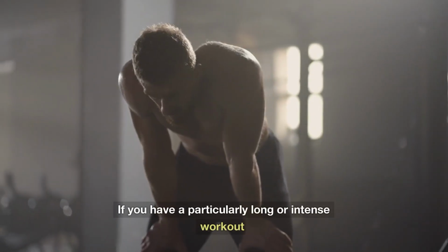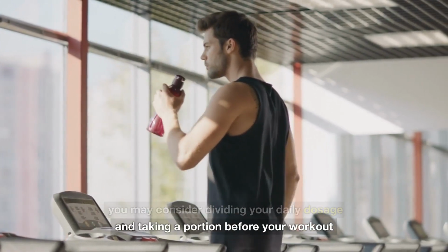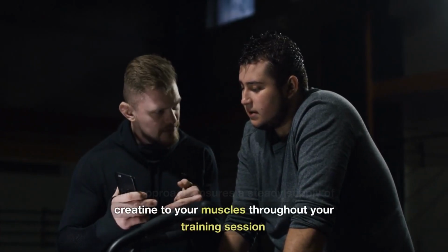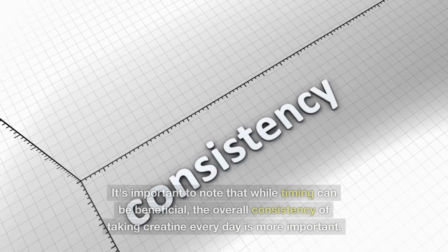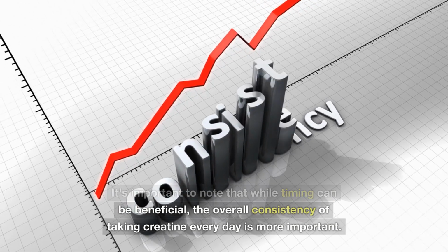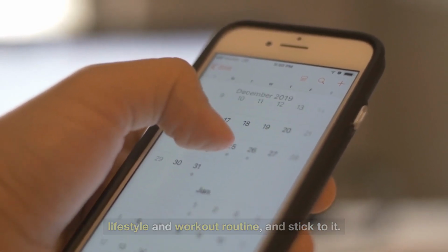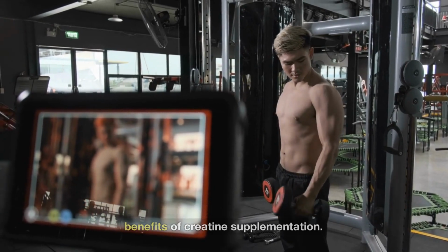If you have a particularly long or intense workout, you may consider dividing your daily dosage and taking a portion before your workout and the rest afterwards. This approach ensures a steady supply of creatine to your muscles throughout your training session and aids in the recovery process. It's important to note that while timing can be beneficial, the overall consistency of taking creatine every day is more important. Choose a schedule that aligns with your lifestyle and workout routine, and stick to it. Consistency is key to reaping the full benefits of creatine supplementation.